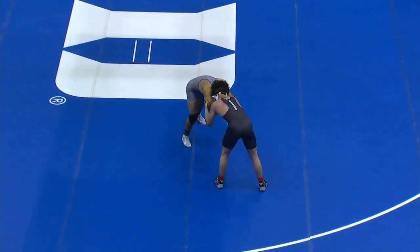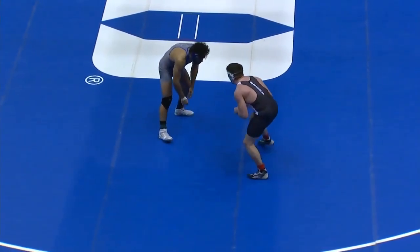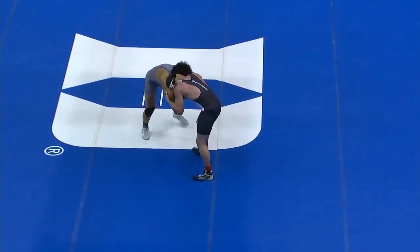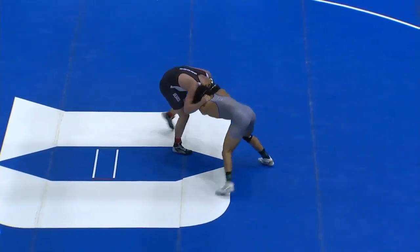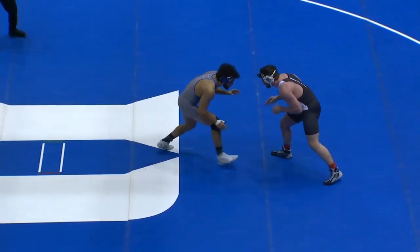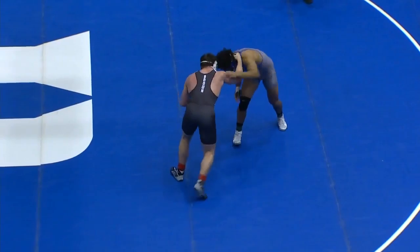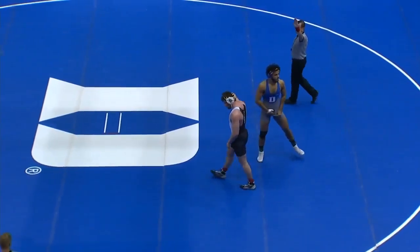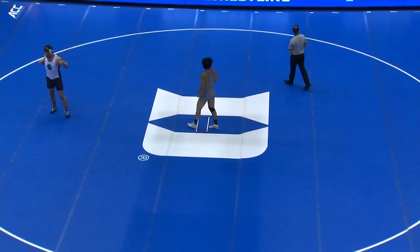Work on some tie-ups of his own. Both wrestlers here in a neutral collar tie position. Arad again working to do what his coaches tell him, pull that head down. Both wrestlers doing a good job here, hand fighting, not getting out of position. Arad with another shot fake attempt. That concludes the first period of the match, 0-0. Butterbrot's going to defer. Fisher's going to choose bottom to start the second period here.